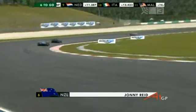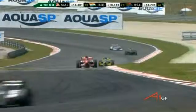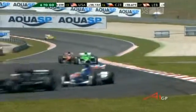We know that Oliver Jarvis's car has got a little bit of damage to the front wing, but the fact that Johnny Reid was able to catch up that half a second in a lap really is an indication of what the problem is for Team GBR. They just cannot maintain the pace.